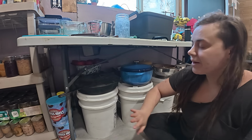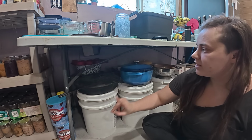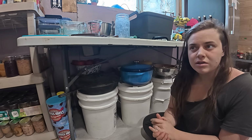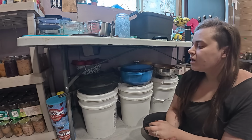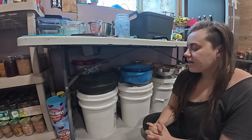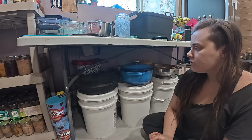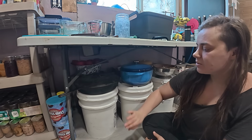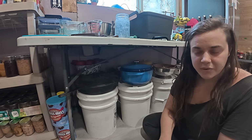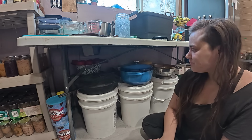For others, we've got our main staples in these 5-gallon buckets. So this first row right here and one back, these are all flour. When we did our Costco haul in October, I believe it was, we ended up getting 2 giant bags of flour. When we split that up, we can fill about 2.5 buckets out of 1 bag of flour. So right now that back one is completely full, and this one is about 2/3 of the way. And that is all that we have left of that flour that we bought back in October. So we've definitely been using it all.